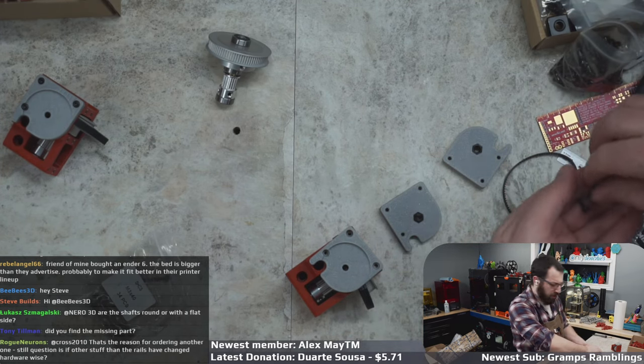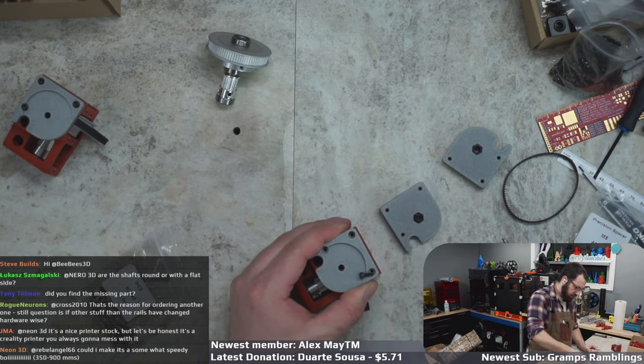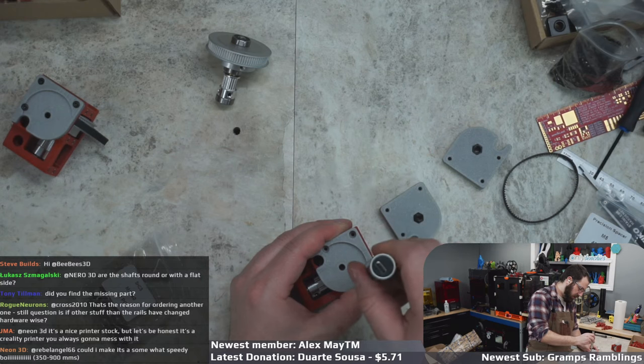The shaft's round with... Yeah, they have a flat along one of the sides, down the whole side. Which, if you have the ability to do it, that's the easiest way to do it.